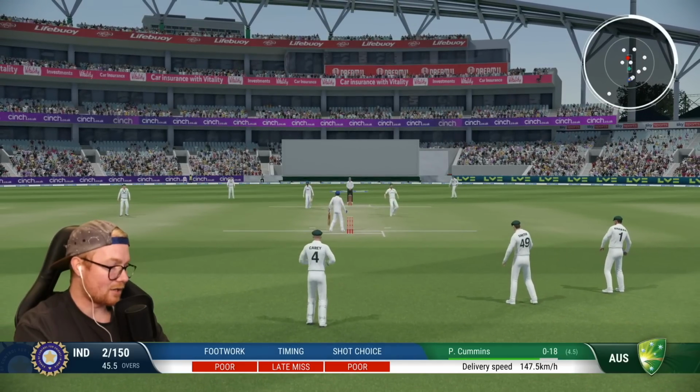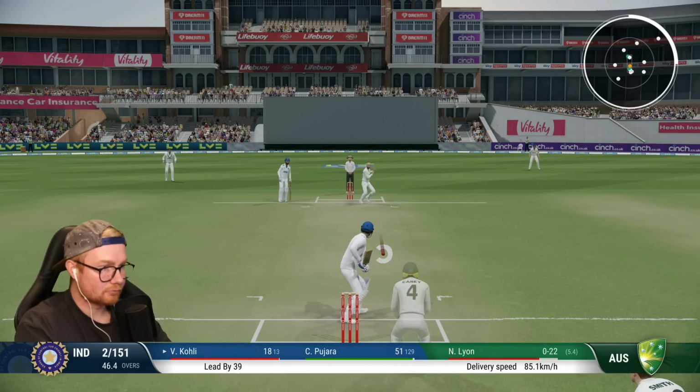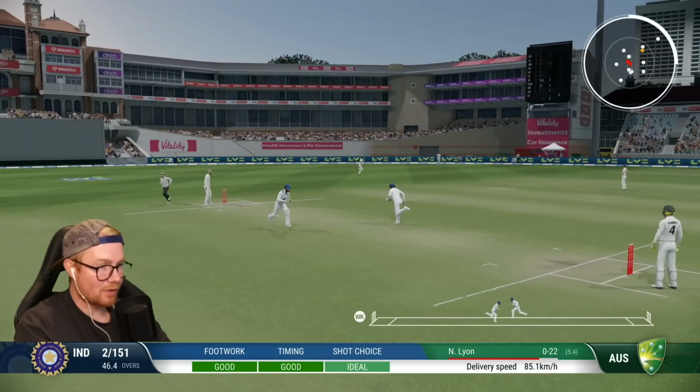Or I meant to leave that and I accidentally pressed the wrong button. Facing line for the first time this innings. Watch out. Drive that one. We're going to get a single.